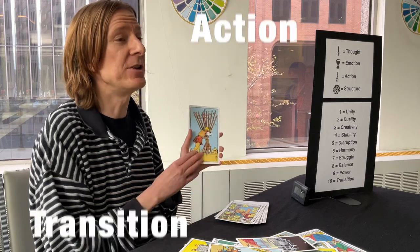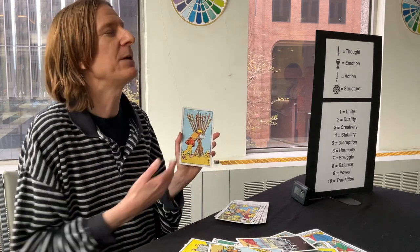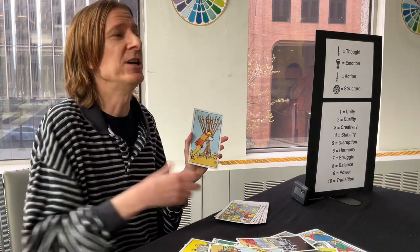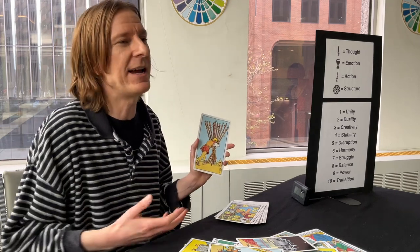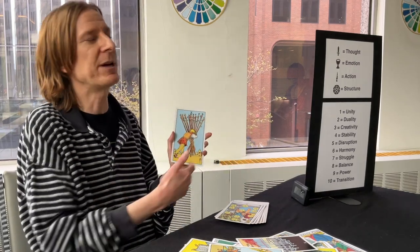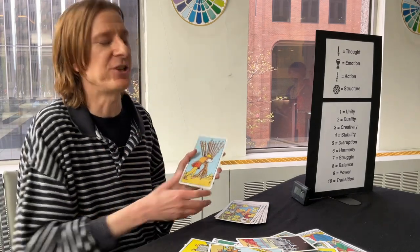Okay, transition of action. We've got the guy. He's at the end of the day, and he's transitioning from work to rest. He wants to put his feet up. Take this firewood that he's toilsomely collected and put it on the fire, transform the wood into heat, transform his work into rest, transform to the next day of action. So it's all about the transformation of action going on here with the 10 transformation and the wands action.